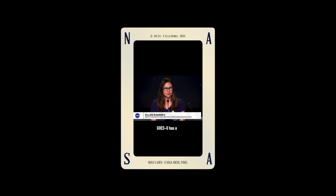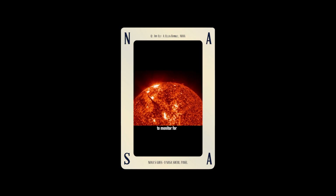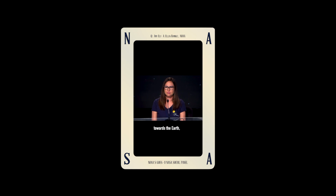And that is that GOES-U has a new instrument called CCOR. It's an acronym, CCOR. It's a compact coronagraph, and it's the first of its kind, and its mission is to measure the outer atmosphere of the sun to monitor for coronal mass ejections. So when we can detect these being directed towards the Earth, that is when our Space Weather Prediction Center at NOAA will start to send out warnings to the general public about potential disruptions in comms, power systems, navigation, things of that nature. So that's our first early warning detection and a new instrument on GOES-U.